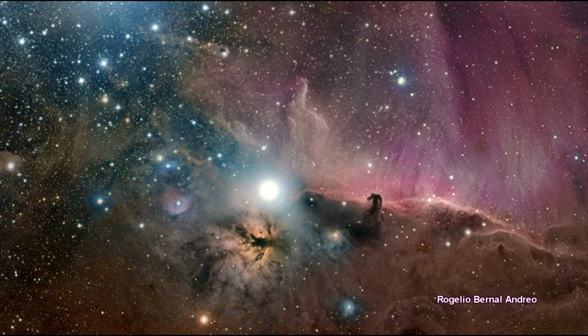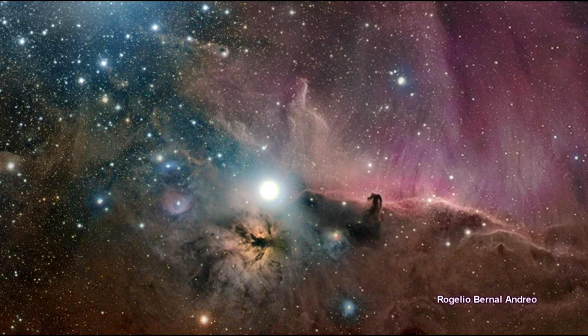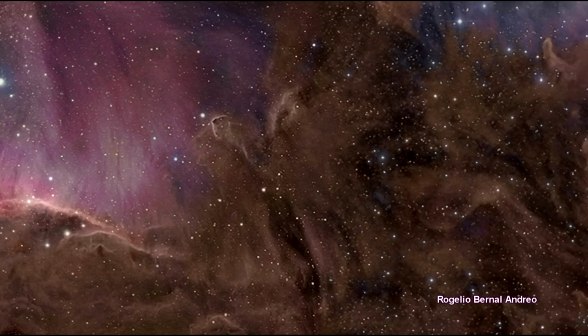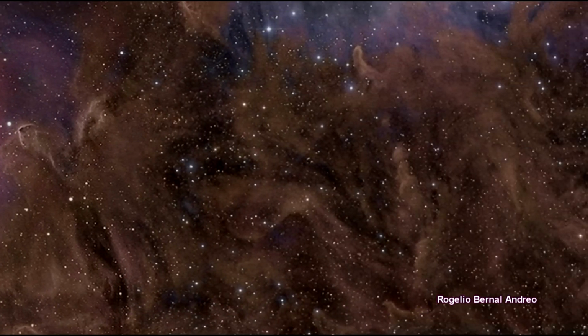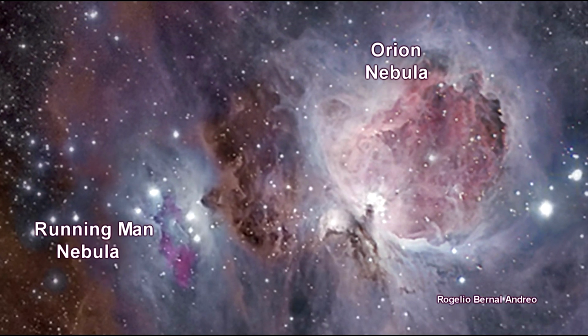Below Alnitak is the Flame Nebula, an emission nebula in filaments of dark brown dust. Just to the right of Alnitak is the famous Horsehead Nebula. Moving over and up to the Orion Nebula, we also see the Running Man Nebula just to the left of Orion.